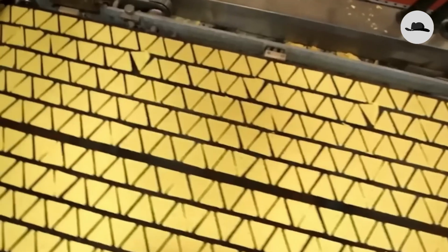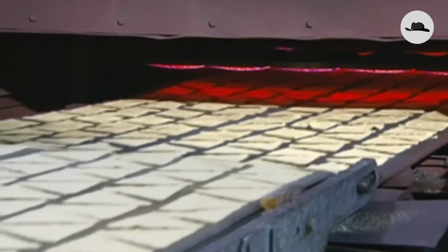A conveyor belt carries the Doritos to the fryer, where the oil is heated to 182 degrees. The chips take just 55 seconds to fry. This is where Doritos get their proper color and crispy texture. The bubbles in a finished Dorito are actually trapped air pockets created during the frying process. A conveyor belt removes the Doritos from the oil, allowing excess oil to drain back into the fryer.